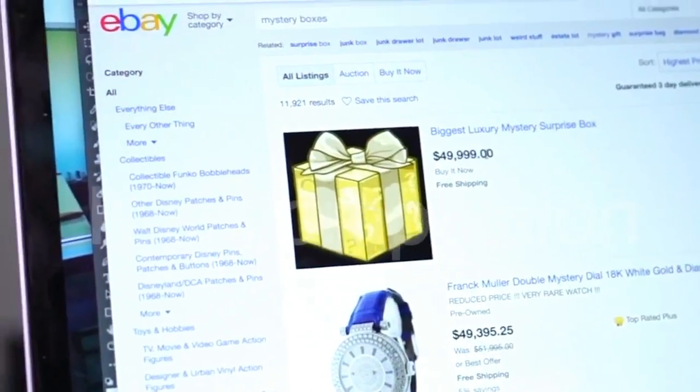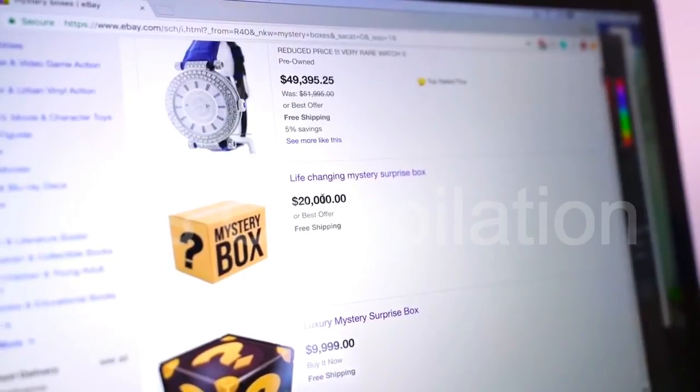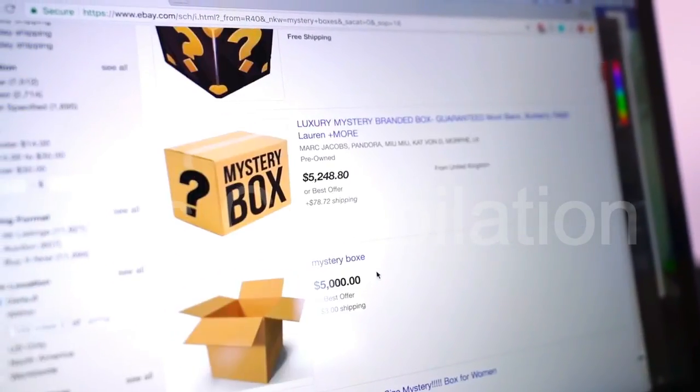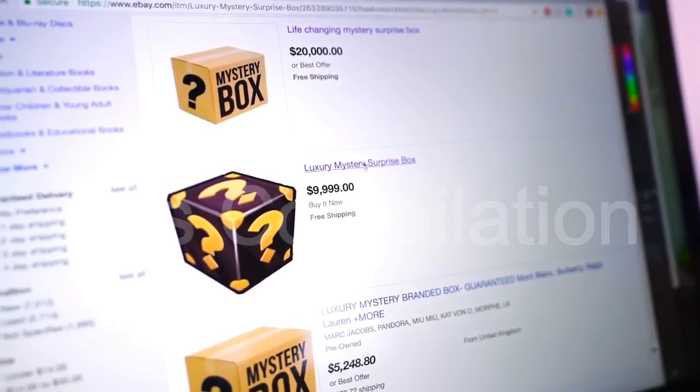Dude, there's actually one for $50,000. That is insane. There's one for $20,000, $10,000, $5,000. We're going to buy a $10,000 box. So get that here, buy it now. I am crazy because I am going to buy a $10,000 mystery box. I really want to know what is inside the box. What's in there? And there you go.